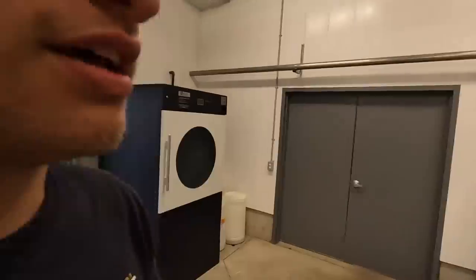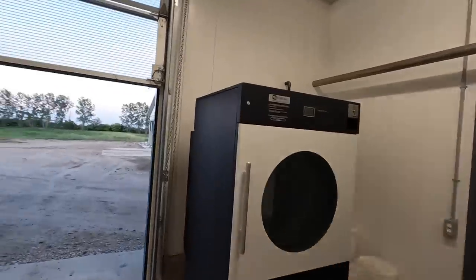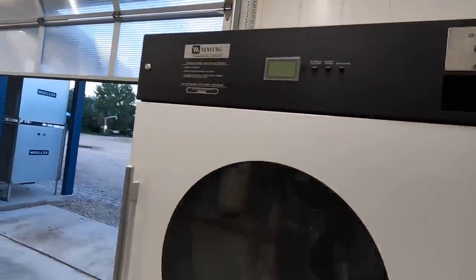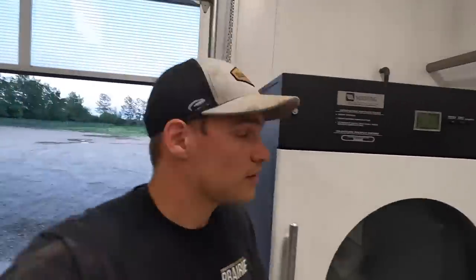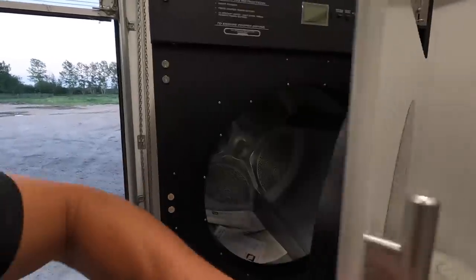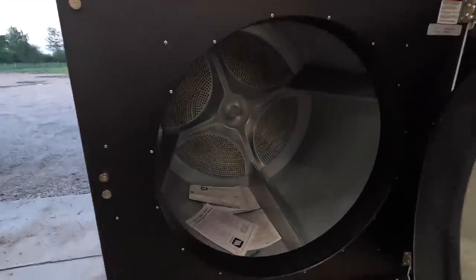Back at the farm, about done for the day. I just want to show you guys the new washer and dryer that we got. They're used commercial units. I guess they were at a laundromat before because you can see where you're supposed to stick the coins in there. This is the dryer. It's taller than I am, so this is a beast. It's for the milking towels.